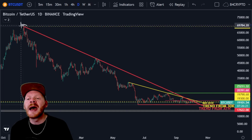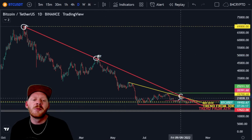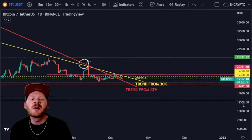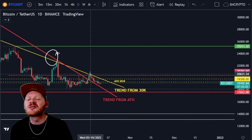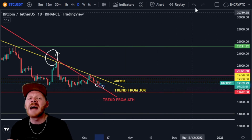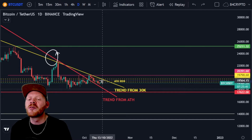We can see that we had 1, 2, 3, and at the moment we are seeing that we are crossing this line towards the upside. So guys, we are consolidating out of this trend line, but as you can see, we have broken this trend line exactly here, and at the moment we can see that we are close to retesting this trend line. So guys, are we going to hold this trend line and bounce from this trend line, or are we going to see a pump towards these trend lines?